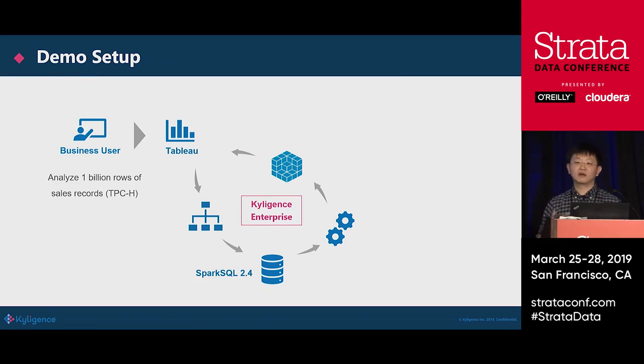Okay, so next I would like to show you a demo, which is our latest product, Kyligence Enterprise version 4. It's still in beta stage, but it's ready to have a video demo at this stage. What you are going to see is we'll use a sales record, which is from TPCH benchmark. It has a billion rows. And we will see a user using Tableau try to analyze the data set. At the backend, we'll have Spark SQL 2.4 as the raw data, and the Kyligence Enterprise sitting on top of that. So that's the setup.